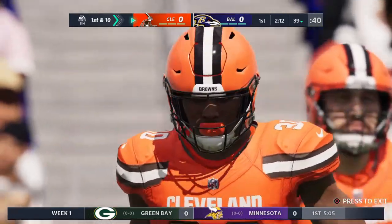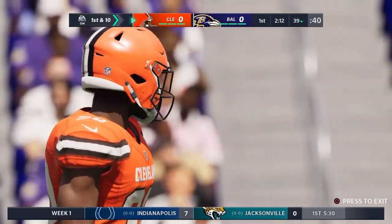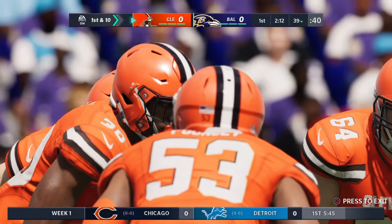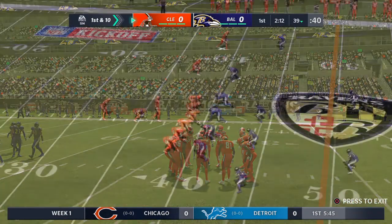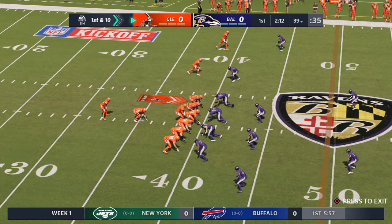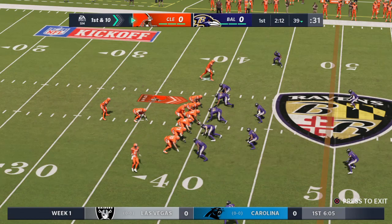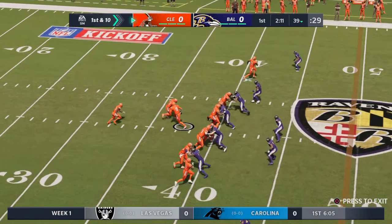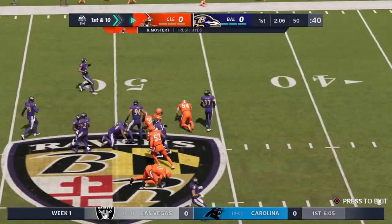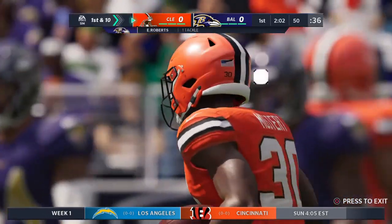Second drive coming up here for Cleveland as they return to the field on offense. They were forced to punt on their initial drive of the new season. Now they're ready to go as they begin again with a 1st and 10. First carry for Raheem Mostert, and he'll be stopped right at midfield. A gain of 11 to kick off the drive, and it's a quick first down.